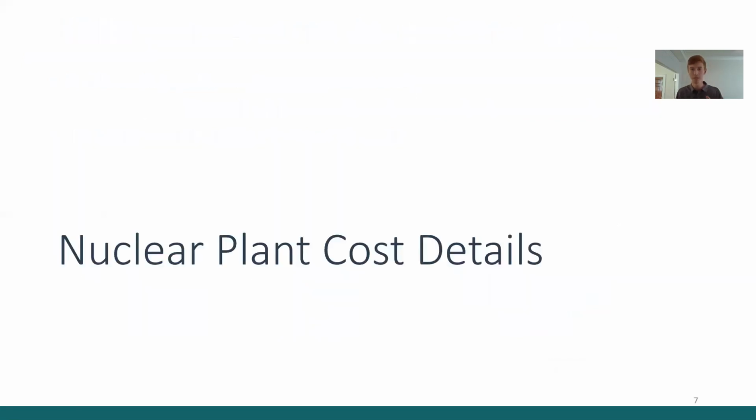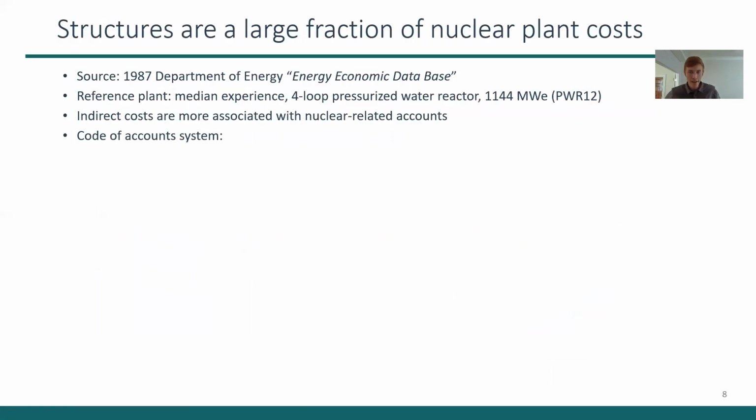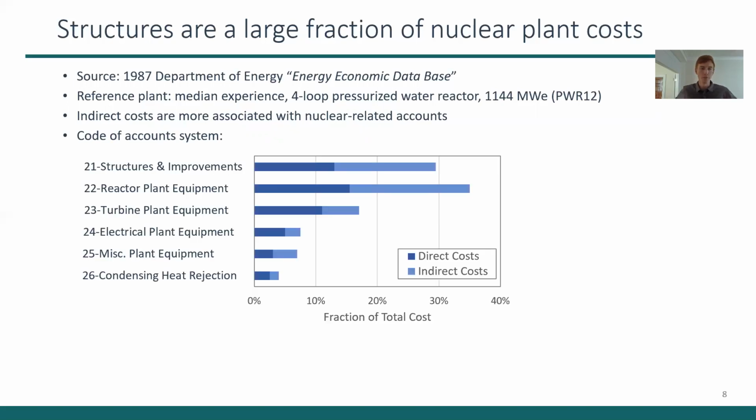So let's dive a little bit deeper into this cost problem. In 1987, the Department of Energy published a database called the Energy Economic Database, with detailed cost information for a 4-loop pressurized water reactor, PWR, of almost 1,200 megawatts, 1,144 megawatts of capacity. They broke the costs down into a code of accounts system. So these 6 accounts are how the costs were categorized. And we've assigned the indirect costs proportional to the amount of nuclear work in each direct cost category to simplify the view here.